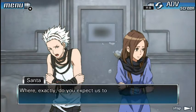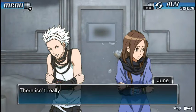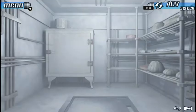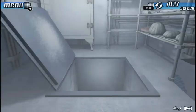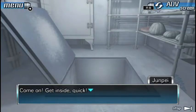Where exactly do you expect us to hide, genius? How about in that fridge at the back? There isn't really anywhere big enough. Yeah, there. Look, right here. We can hide in there. Come on, in the inside. Quick.